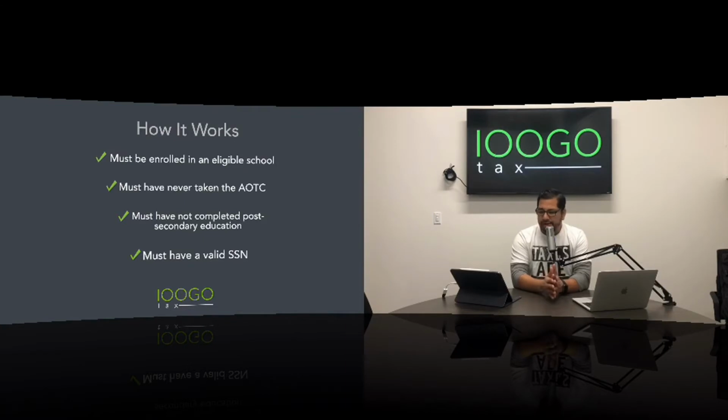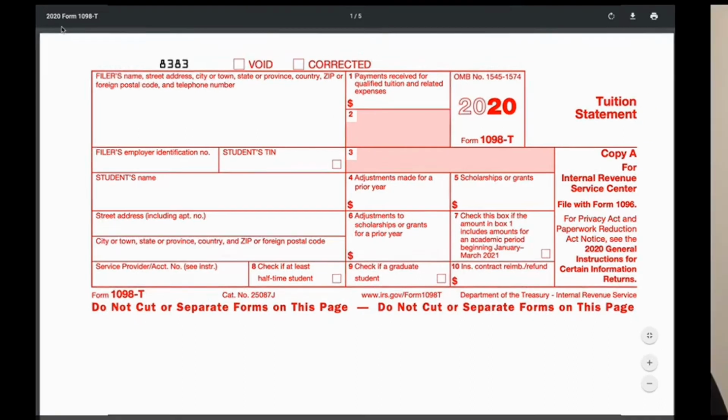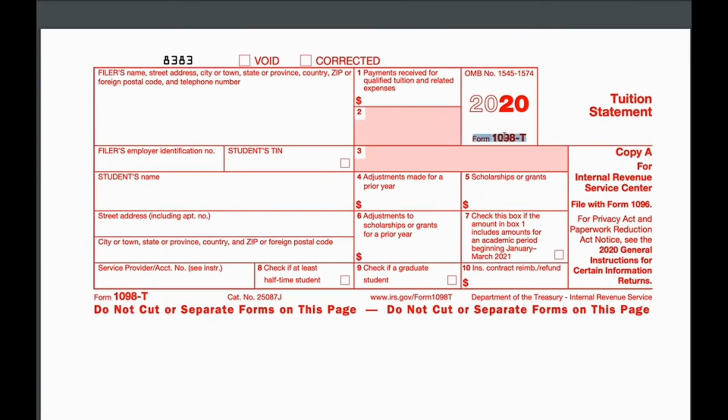You're probably wondering, hey, how do I know, Josh, if I or my kids are enrolled in an eligible school? You're going to get a form at the end of the year if you are paying for your kids' school or your kids receive any kind of scholarships. You're going to receive form 1098-T, as you can see there. On line 1, this form details all the payments the eligible school received under the name of the student. Again, that student can be you, your spouse, or any of your dependents.